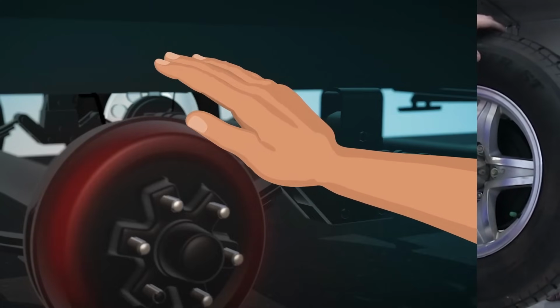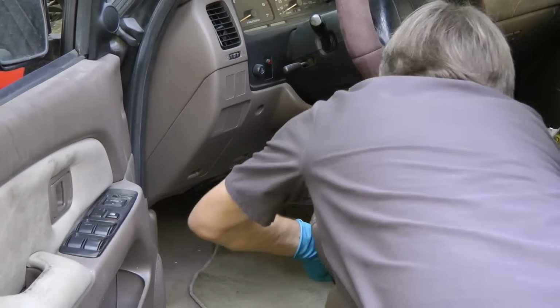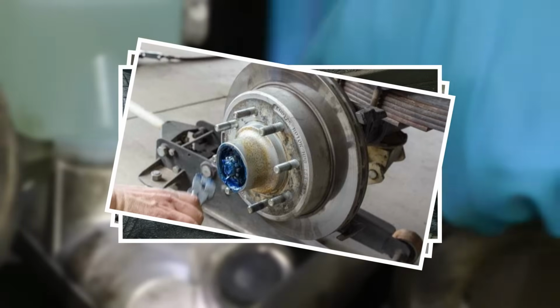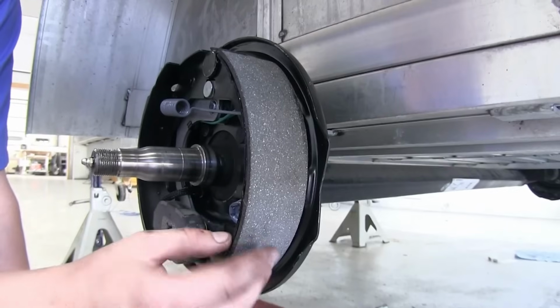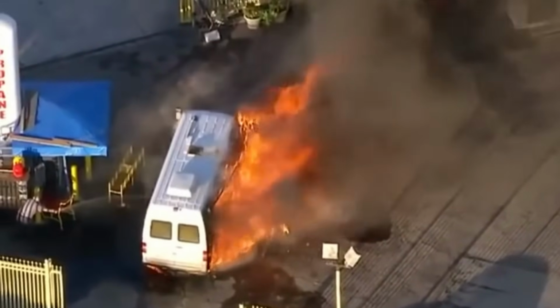Professional inspections play a crucial role in preventing overheating issues. Qualified technicians should regularly examine brake pads, rotors, fluid levels, and bearing conditions, replacing any worn components before they create dangerous situations. These inspections help identify potential problems before they develop into serious safety hazards.